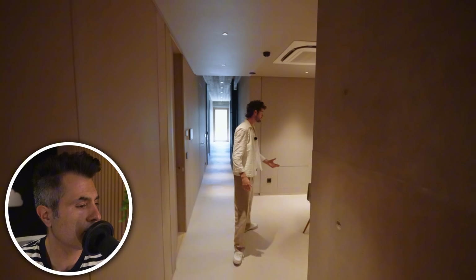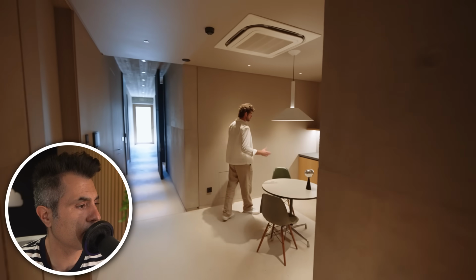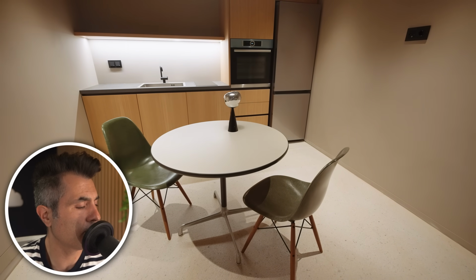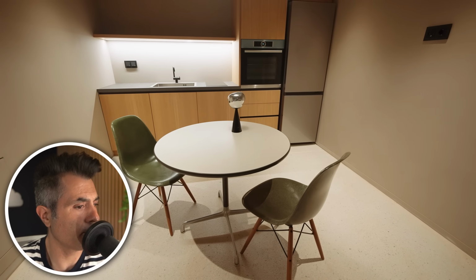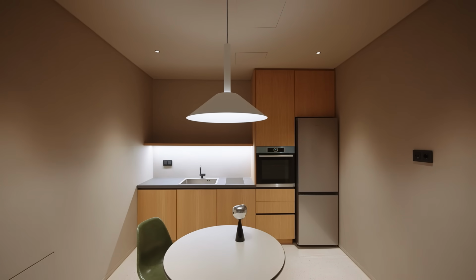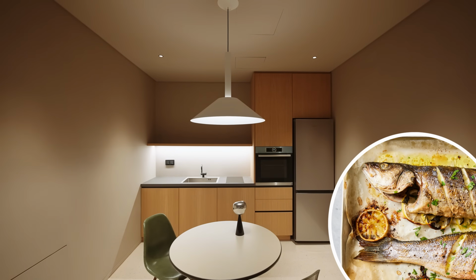So off to my left, here we have the kitchen. So we have these kind of vintage or mid-century chairs around this bistro table and the circular fixture illuminating above, open shelving. Wow, what an inspirational place to cook in Mykonos. Invite your family over. Guys, I can't wait to cook you a branzino in Mykonos.